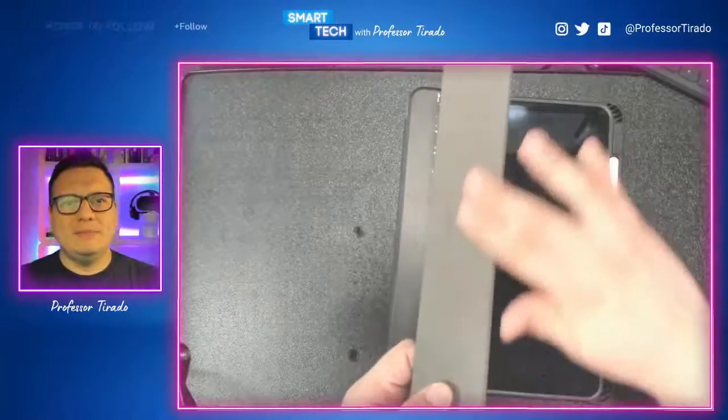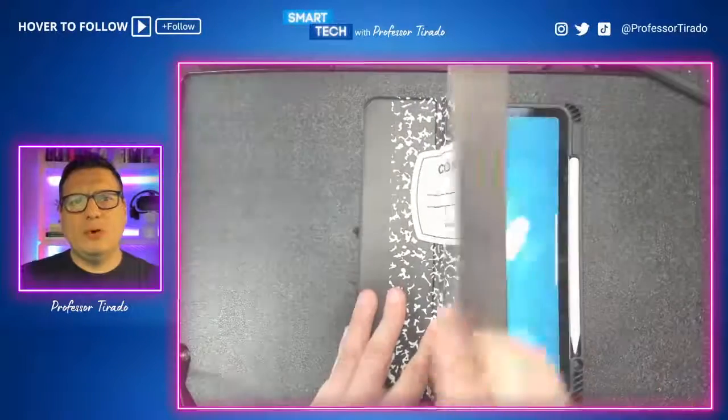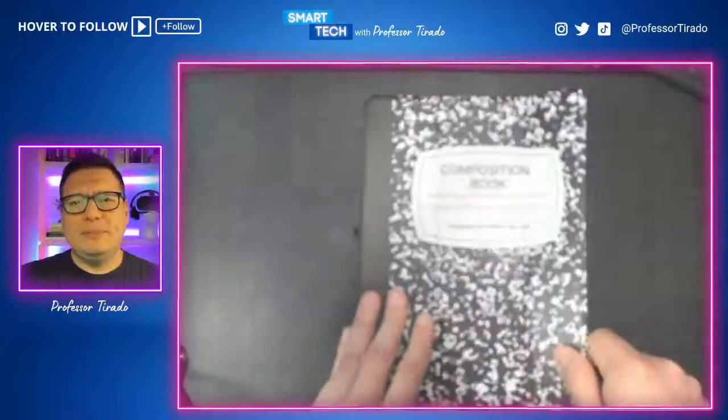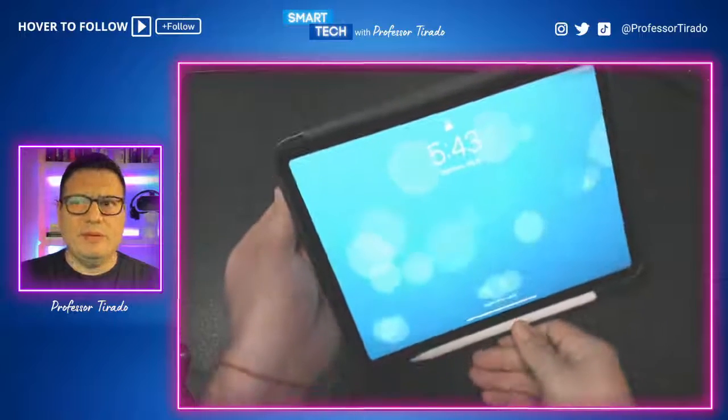Now, the inside of this is made of some sort of microfiber, so it's kind of suede-ish, so it protects it. And of course, when you open it, you can see it activates the actual tablet itself. So it has that ability, and if you wanted to watch movies, you can flip this over and do that.